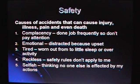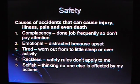Causes of accidents that can cause injury would be illnesses, being complacent, not doing a job so frequently that you're not thinking about what you're doing, and being distracted because you're emotionally upset. If something horrible happens at home, if someone dies or you break up with a boyfriend and it's got you extremely upset, you need to call in. We don't want you running around here when you're distracted.